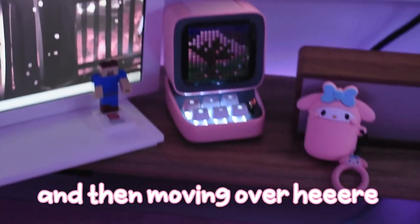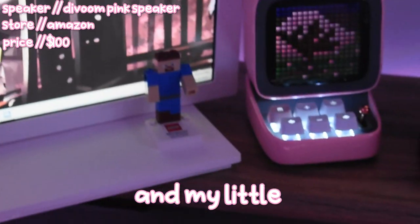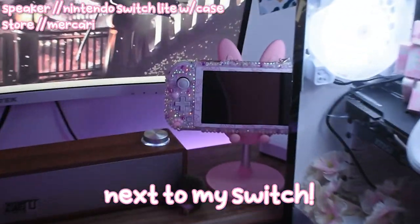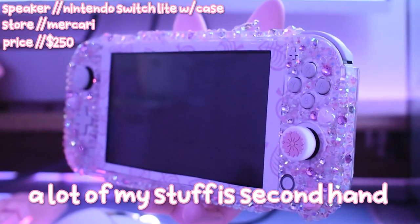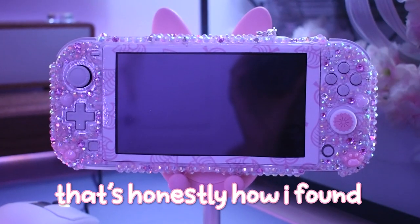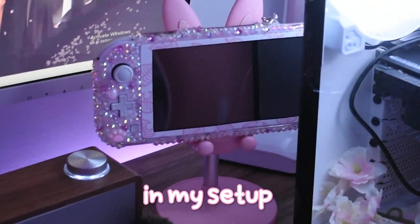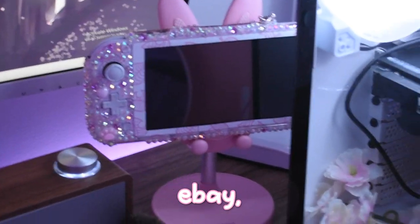And then moving over here, I have my Devone speaker and my AirPods and my little Minecraft figure. He's cute. And I have another speaker there next to my Switch. I got the Switch on Mercari. A lot of my stuff is secondhand. You'll notice that. I will probably point it out. And that's honestly how I found to be the best way to afford all the things I want in my setup. So yeah, always looking on Mercari, OfferUp, eBay, very, very important.